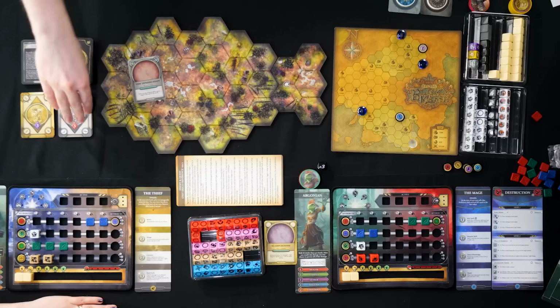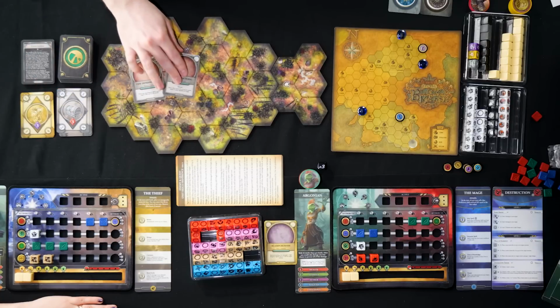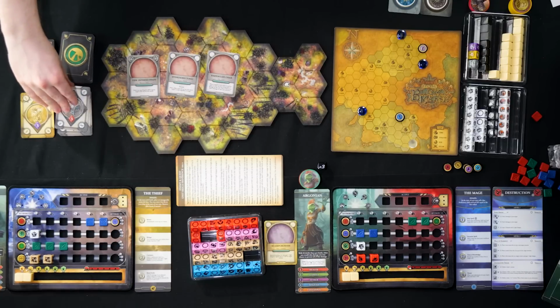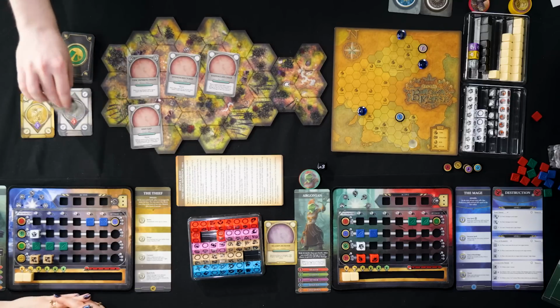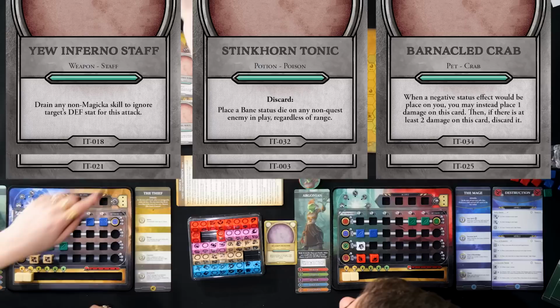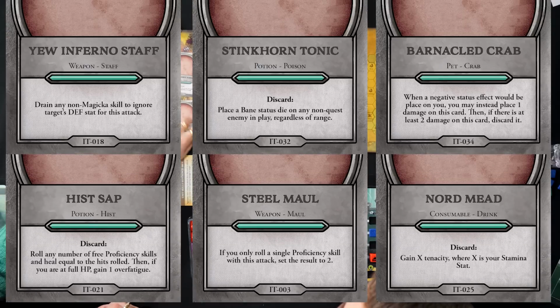But yeah, so what would you like to do? I think for the first town action, since we both have 2, I'll do the shop first. Okay, sounds good. I want to get an item. I want to see what comes out in the shop. Yeah, and I get 2, but I want to discuss because I think there's something you're loving. His sap, okay. So we got a potion, weapon, consumable, a crab. It's a pet crab.